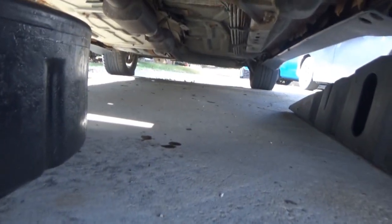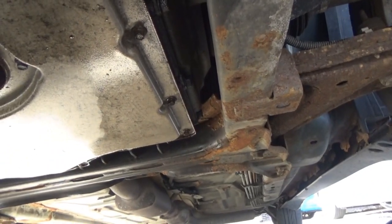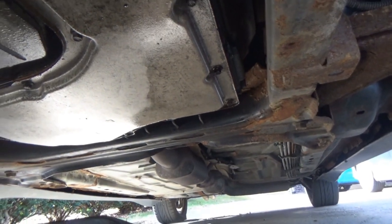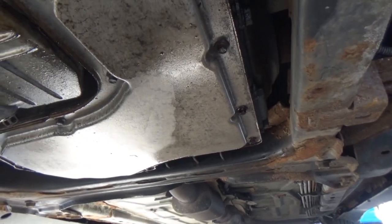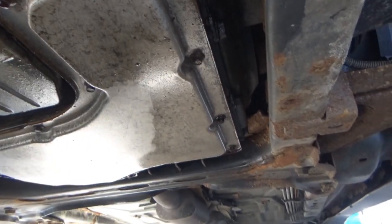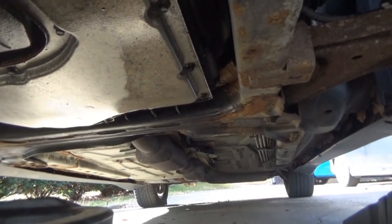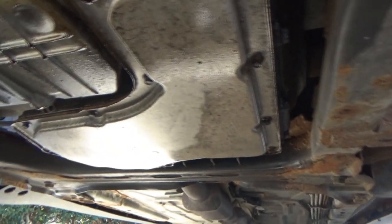Oh wait, we are dripping there. Now that I got the car on the ramp, we are dripping there. So that might be transmission fluid. Maybe the transmission pan's leaking. Yep, I just saw it drip. I knew that was coming eventually. Maybe now that the car is leaning backwards, it's dripping, got more runoff. So that'll be something to look into perhaps in the future.